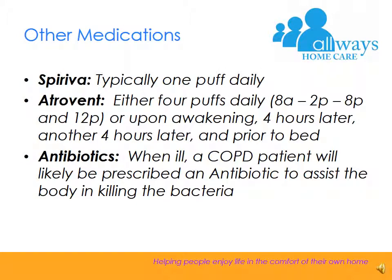Some other common medications, you might see Spiriva, which is typically 1 puff daily in the morning. And again, you'll want to ensure that the patient takes this after steroid use. You may see Atrovent, which is typically 4 puffs. So you may see patients that are prescribed QID, or 4 puffs daily.